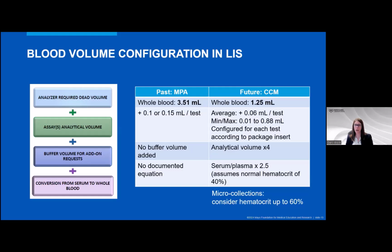And then when it comes to the calculation and the logic of we request a volume of blood be collected by the phlebotomist, but then we're actually yielding serum or plasma, so you have to subtract the volume of the cells. We didn't really have a documented equation prior to our review. So we made a conservative assumption of a normal hematocrit of 40%. So when we calculated the serum plasma volumes needed for testing, we multiplied it by 2.5.